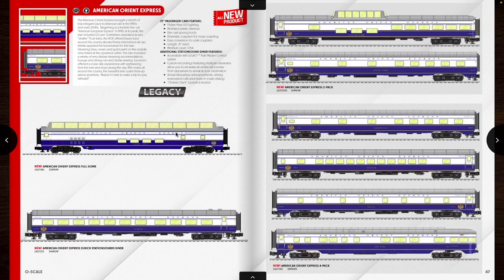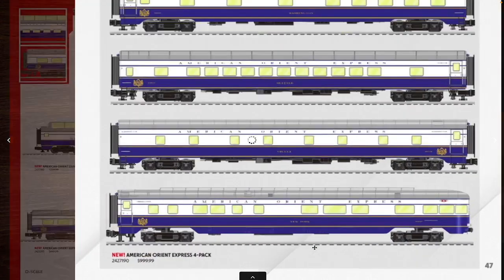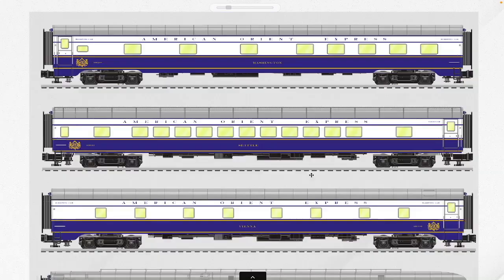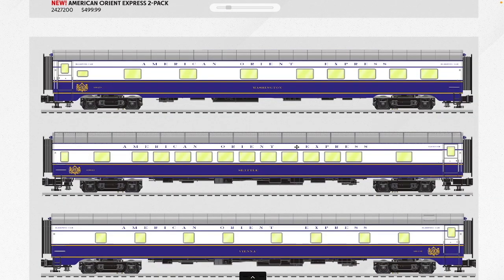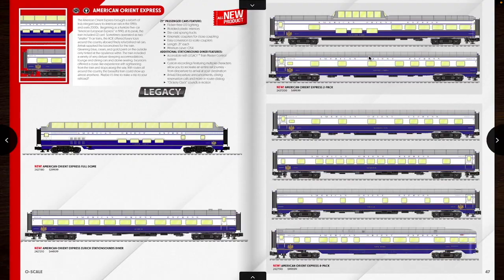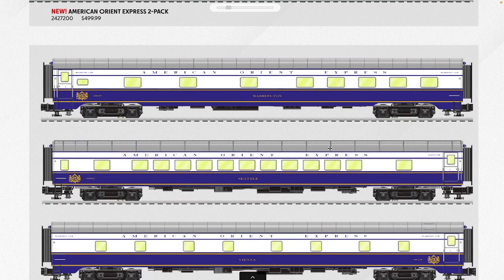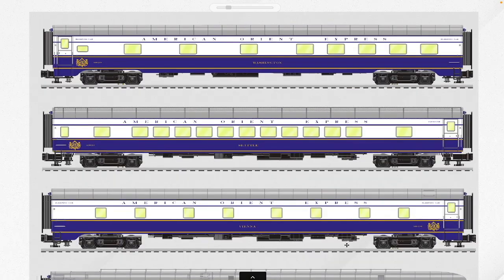But anyway, getting back to the actual cars themselves, it looks like we have various packs to look over. So the main 4-pack is again $1,000. It includes 3 normal passenger cars and an observation car. The 2-pack includes, for $500, a normal passenger car, or sleeping car, excuse me, and a dome car. In the other 4-pack we have 2 sleeping cars and a club car.